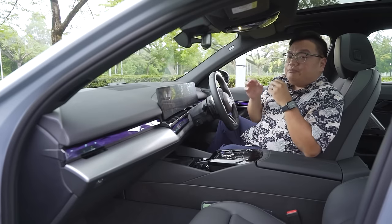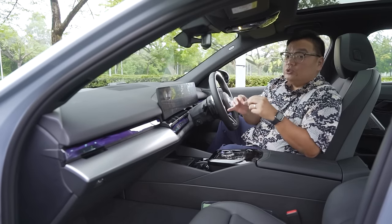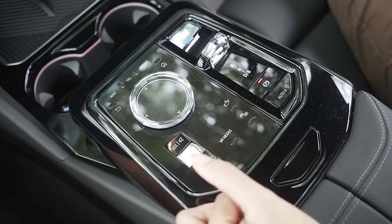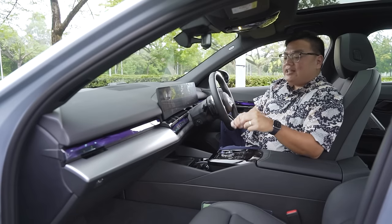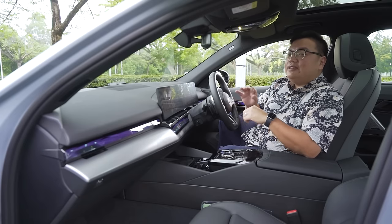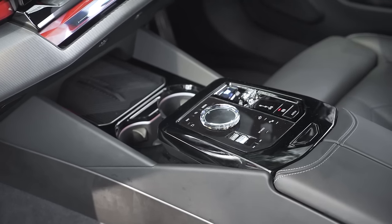The best part is though, BMW has achieved that without sacrificing real-world user friendliness. You still get a volume dial over here, you get your traditional BMW iDrive rotary controller, all finished in crystal, by the way, looks fantastic, and you still have all the shortcut buttons close to you right there. Overall, this is still as easy to use as the previous generation 5 Series.